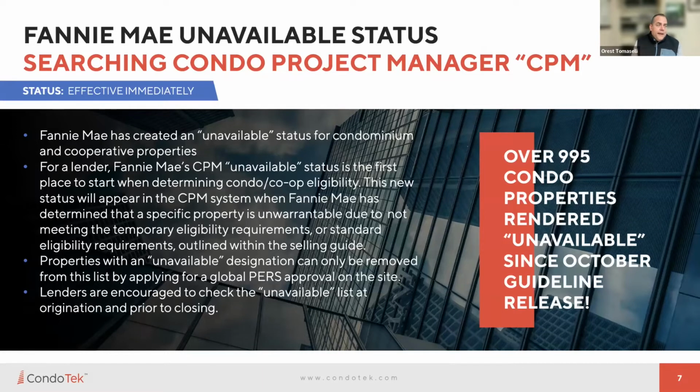So before I get into the unavailable status, I do want to share a quick story with you guys. I'm often asked to provide commentary for large, national journalists that write stories about the mortgage industry and or condominium lending. And recently I was doing an interview with a reporter, and he said, well, what's the worst case scenario that you've seen happen since these guidelines came out? And there's a funny story, not so funny for the lender, but in our organization, we have kind of like a list of, what's the weirdest thing you've ever come across.